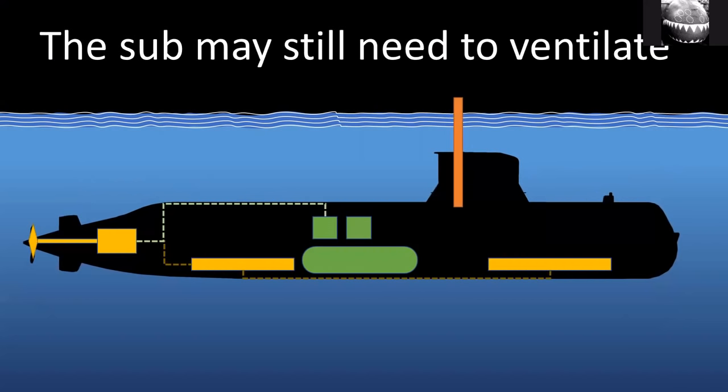Another limitation, which you don't hear talked about very much at all, is that AIP submarines may still need to ventilate from time to time. Depending on the system, how frequently. In general, AIP systems, the latest ones, are trying to find ways to keep the air breathable for the crew for much, much longer. However, there's generally not enough power to do it the way that, say, a nuclear submarine does it. So the submarine still has to surface from time to time, every few days, to ventilate.